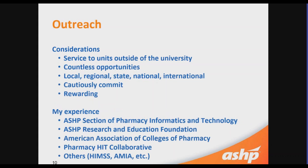So then outreach. This is when, as I mentioned earlier, as a faculty member, you provide service to groups or units, but they're external to the university. And this is really where you take your expertise and you collaborate with others, as I mentioned, that are not part of your university. So the involvement that all of us have with ASHP in the section of pharmacy informatics and technology, that's considered outreach. And there really are just numerous opportunities to get involved at the local, regional, state, and even international and national levels. So if you're someone who likes collaborating with others and learning new things that people are doing, then outreach is certainly something you would find exciting.